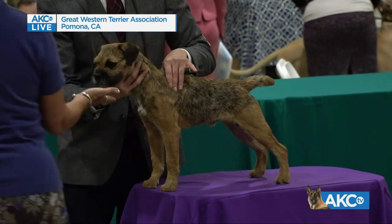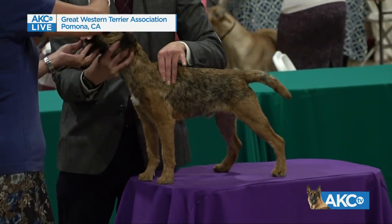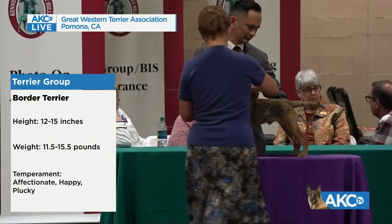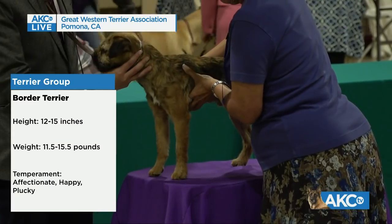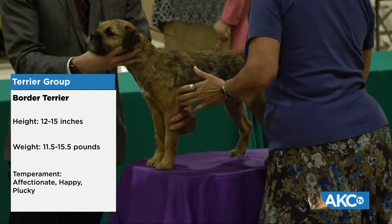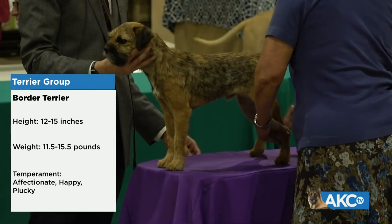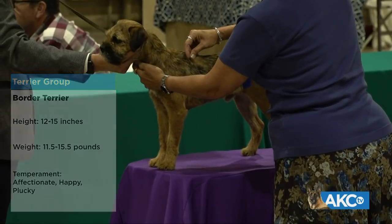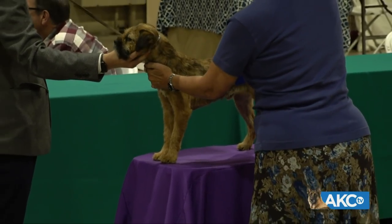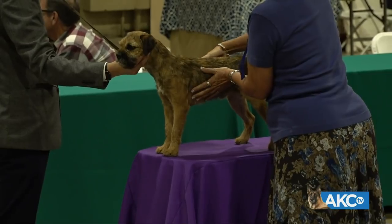Now we have the Border Terrier. Border Terriers were developed along the border of England and Scotland, considered to be one of Britain's oldest terriers. Breed's noted for that distinctive otter head, which consists of a flat, broad skull and short, well-filled muzzle.